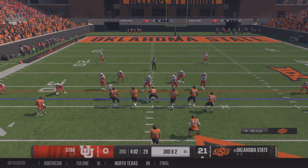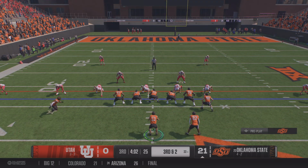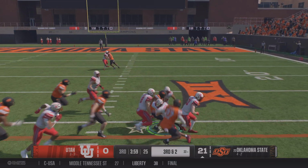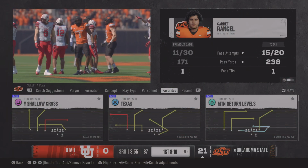Couldn't pick it up on 2nd down. Now they need a couple on 3rd down. Wide receiver shows motion. Quarterback touch pass on the jet sweep. Jukes his way for more. The Cowboys pick up the 1st down.